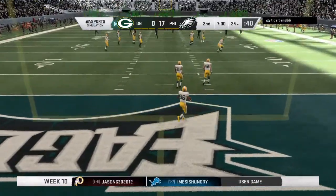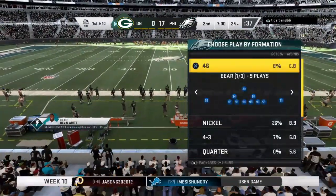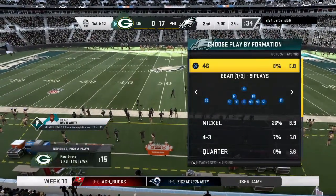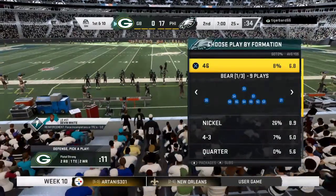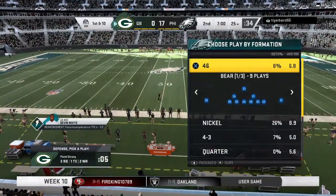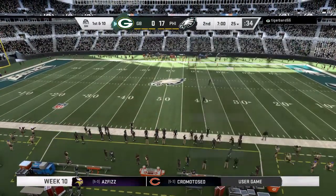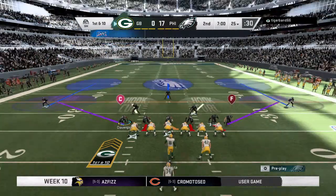And no return on this one as the fair catch is signaled for and taken. The Packers take over 1st and 10 at their own 25-yard line. The Packer offense ready to get their next drive underway.